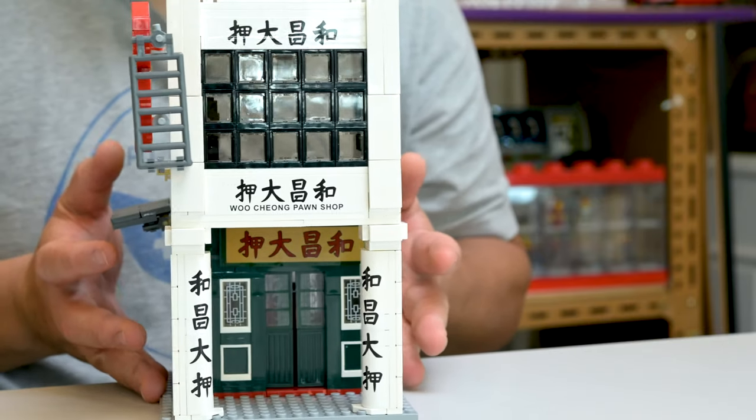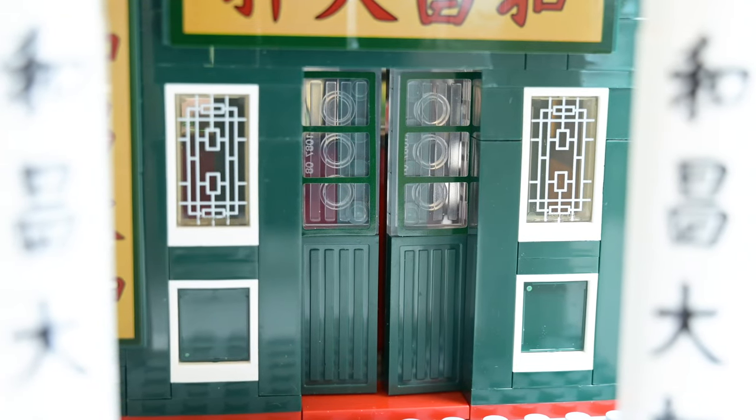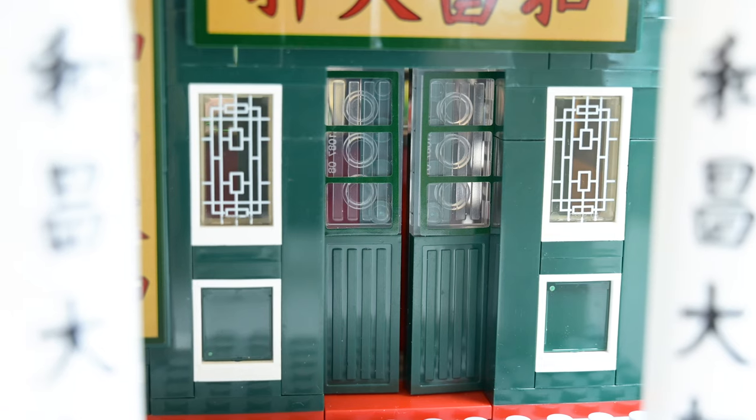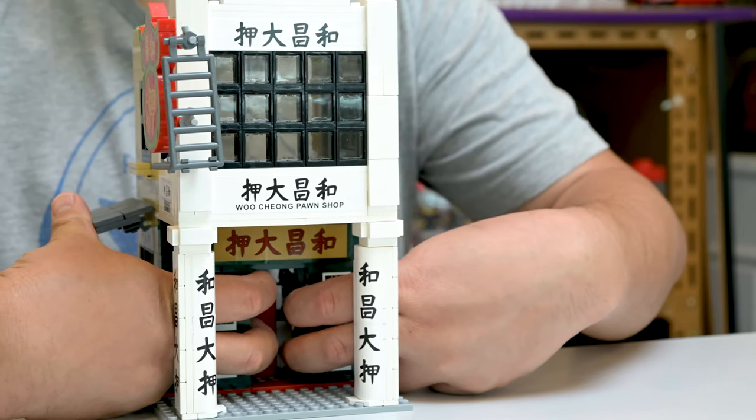Then you got this kind of dark green front there, the entrance. The windows there are actually prints. Wow, nice. So I kind of like the white in the back with the dark green, kind of brings it out a little bit. You got two doors to go into the pawn shop.